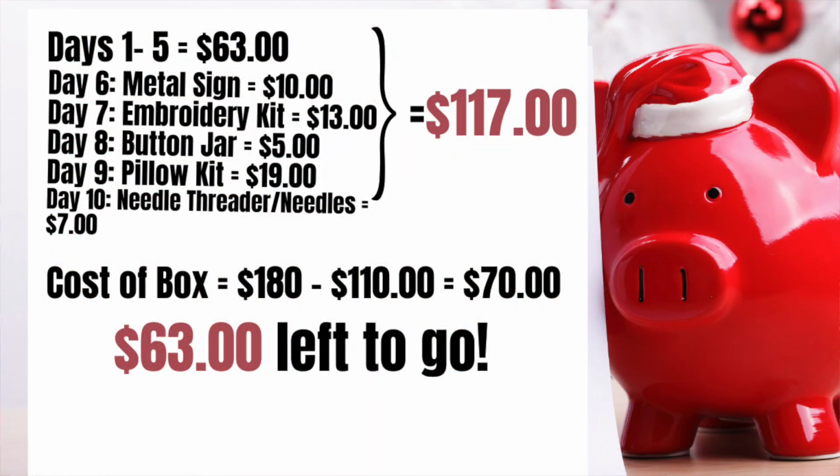So yesterday we got the John James needles and the wonderful needle threader. I did find both of these items on Amazon and I'm going to value both of them together at $7. I would have thought it was a little bit more for the needles than it is, but they're very inexpensive and it's the exact same thing that was in the box, so go figure. So with the value of $7, that brings our grand total for this entire box up to $117, leaving $63 to go. Okay, so today is day 11.